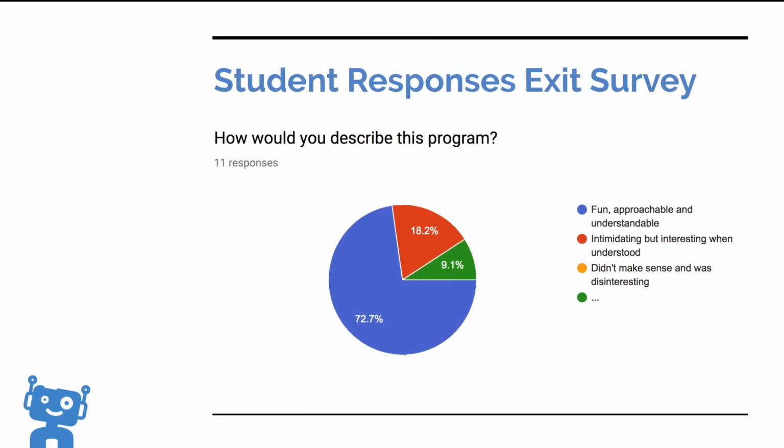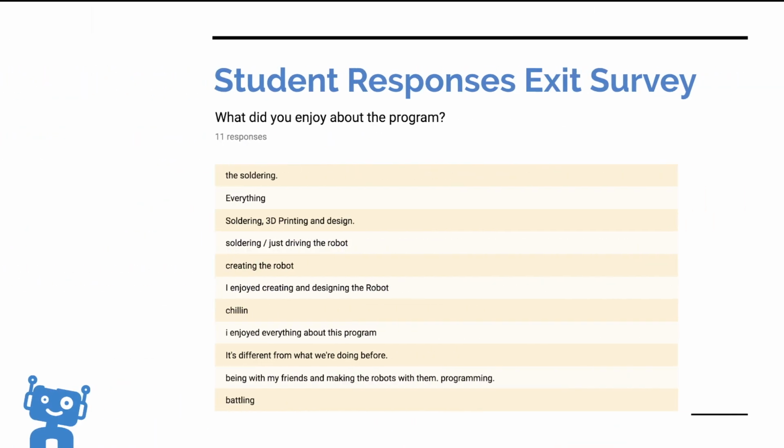So, student response survey. This survey was before the battles, but near the end. How would you describe this program? With a very high rate of people finding it fun and approachable, but also people understanding that it was intimidating, but interesting. What did you enjoy about the program? They really enjoyed the soldering. That was one thing that I wasn't expecting. They enjoyed the soldering, the hands-on, because in some other subjects you don't get to have that with a soldering iron and melting metal, which is good about STEM.